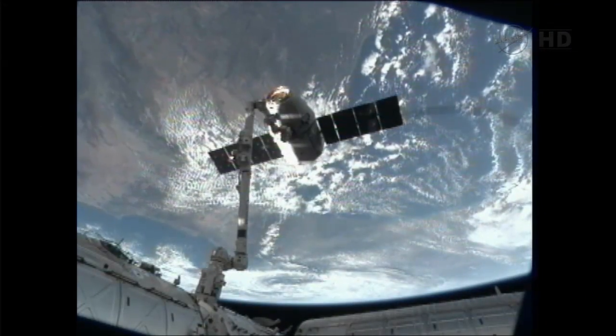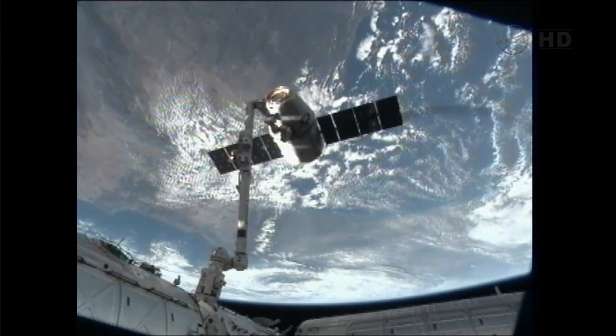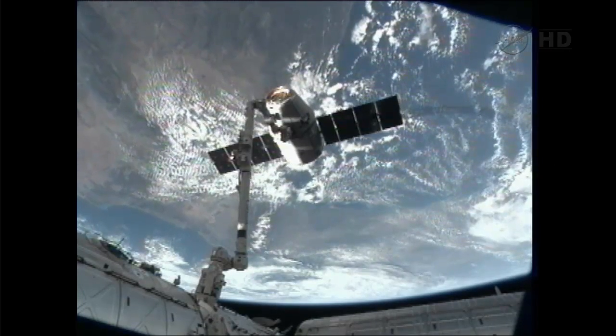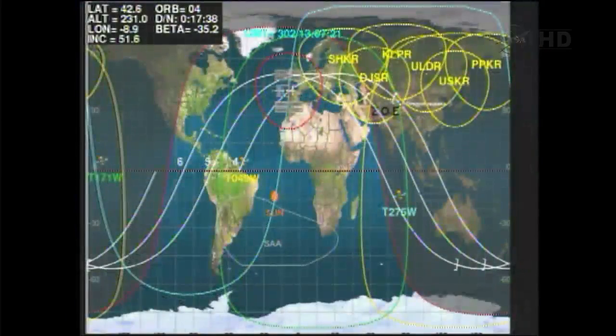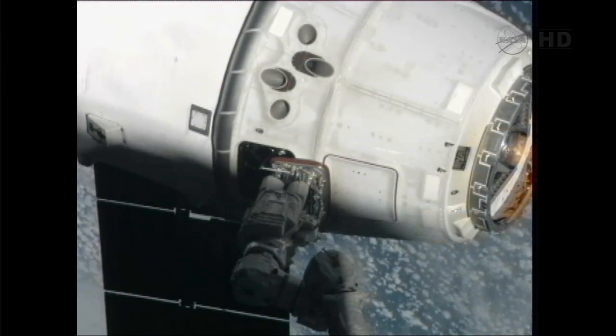Parts of Spain and Portugal in view there as Dragon and the space station fly 265 miles above the Earth. We're now 19 minutes away from the release of Dragon as these two vehicles continue to fly together. The crew down in the cupola getting ready to release Dragon from the station's arm, and everything going according to plan.